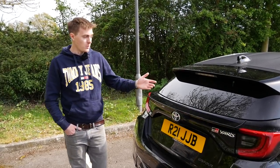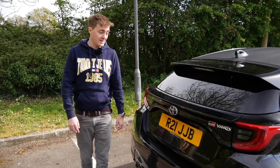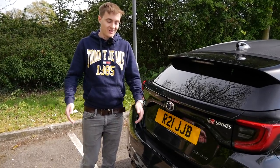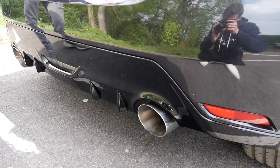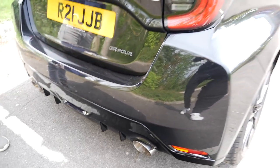Well, I would say that when the windows are closed and you're driving it, the fake sound pumped into the cabin is actually quite good. Okay. It's quite engaging. But when you put the window down, there's nothing. Nothing, yeah. So the aftermarket exhaust, I think, was really worth doing. And this is a Milltek system, isn't it? It's a Milltek system from the GPF back. Yep. So the stock CAT and GPF are still in place.